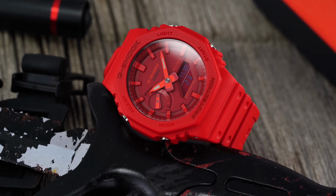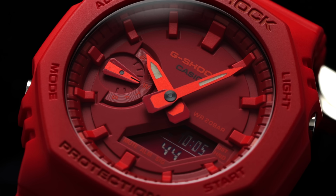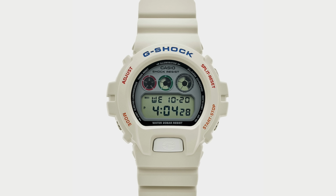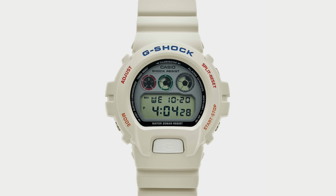Sure, we might already have 15 different G-Shocks. Sure, they might look basically all the same. But then you think to yourself, this new one is only $100. The value is incredible. Oh, John Mayer came out with a new G-Shock in a limited edition that is made to look like a vintage retro keyboard. Count me in. Take my money.